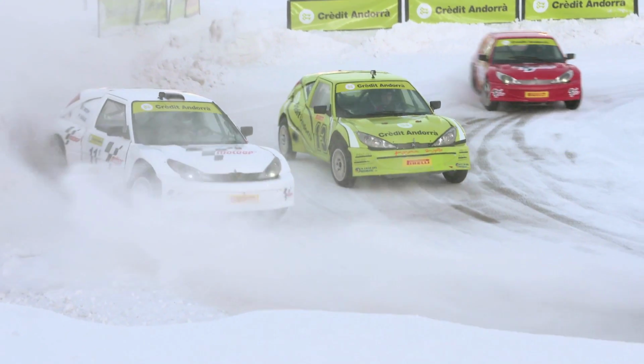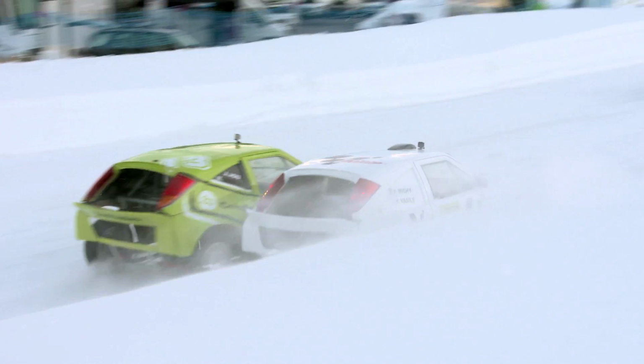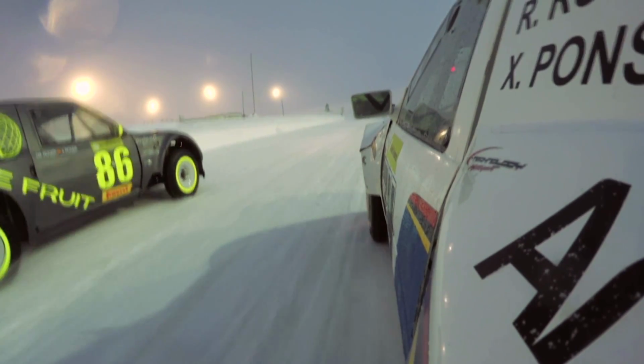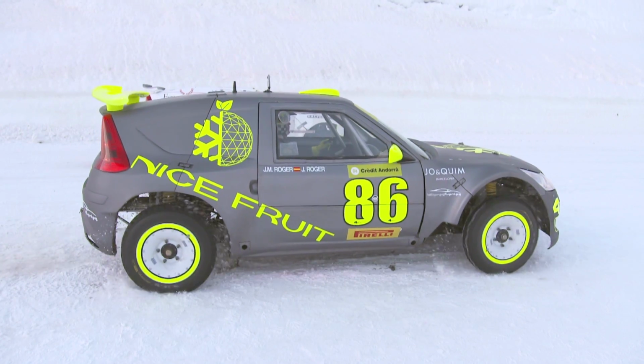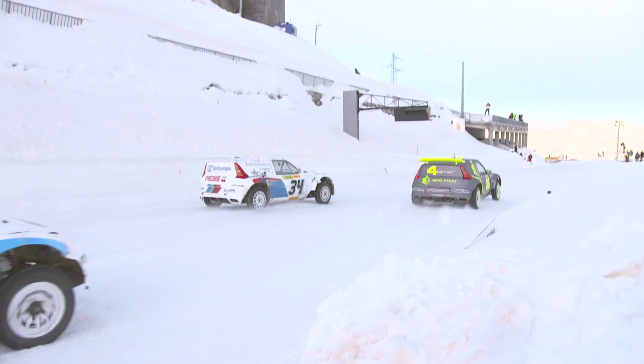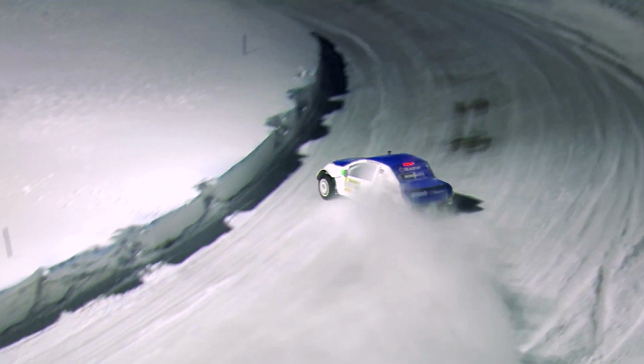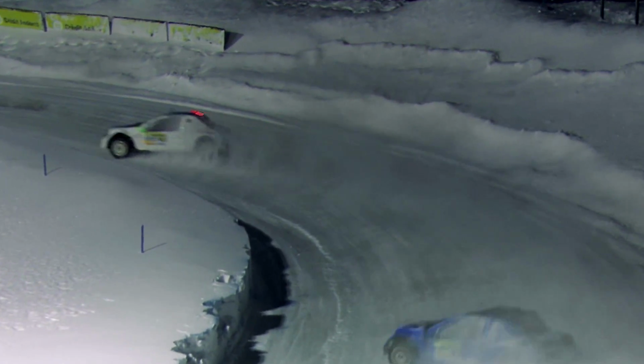You have 2, 3, or 4 drivers side by side on the same track, and it's really spectacular. It's a test all the time, starting from 0 to 200 in just a second. It's difficult to adapt the head and the mind in this kind of race. The good thing here is that it's a championship with a lot of good drivers, and to be one of the fastest and able to win the finals is amazing.